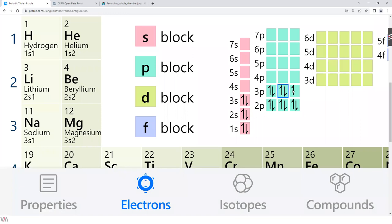The temptation, if you're doing this by writing electron configurations, is to say, okay, whatever the last thing I write is my valence. So you could just say five, but that would be wrong, because everything with a three in front of it is part of the valence.